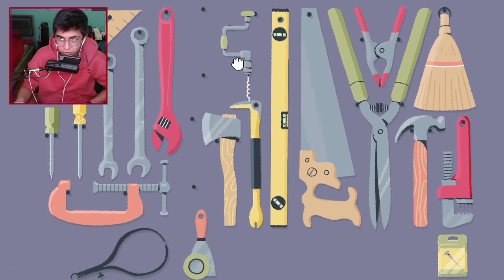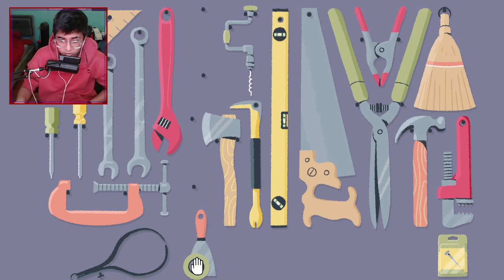This one's an interesting one, because I can tell it needs multiple. I just don't know which ones it needs. That works. That's fine.